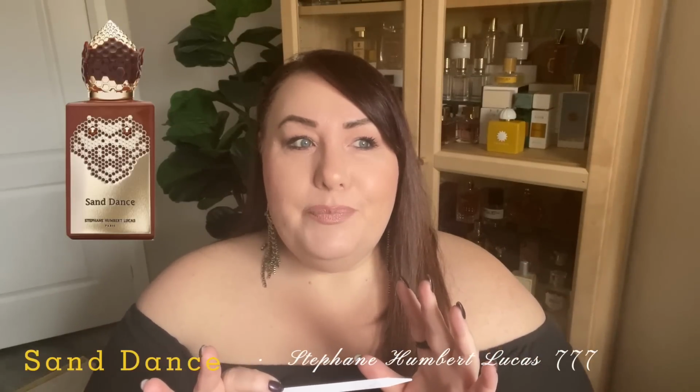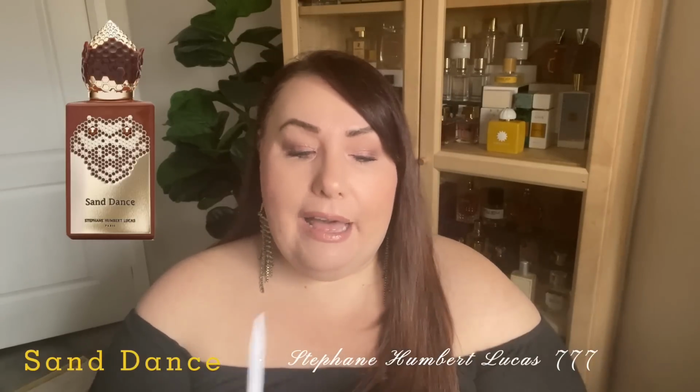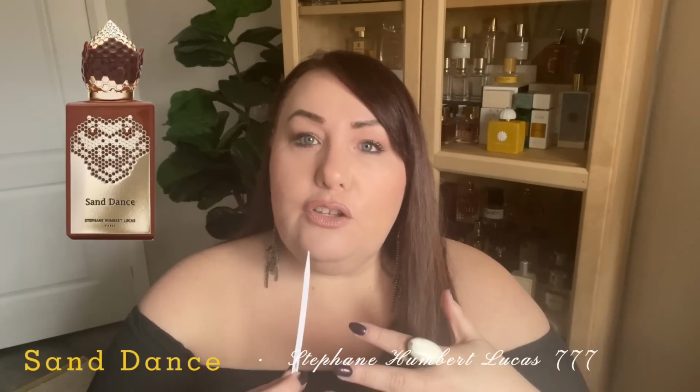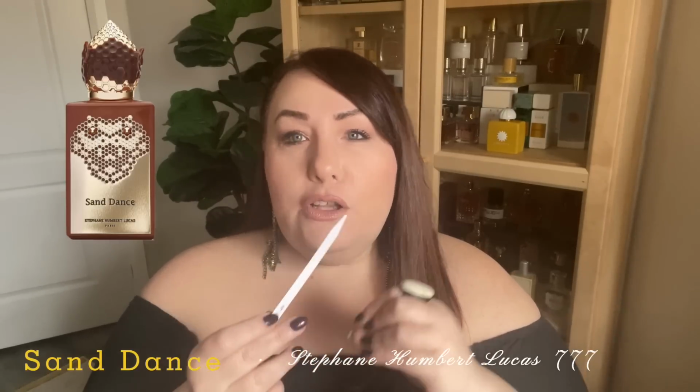Now, as this scent starts drying down, the whiskey really goes to the background, if not disappears completely, and then I'm getting cacao and sandalwood and tonka bean and a little bit of woodiness, and actually a little bit of this mandarin orange. I don't get it in the opening, even though it's in the top notes. I get it a little bit later in the dry down. All of these things come out, and this scent becomes a little bit sweet.